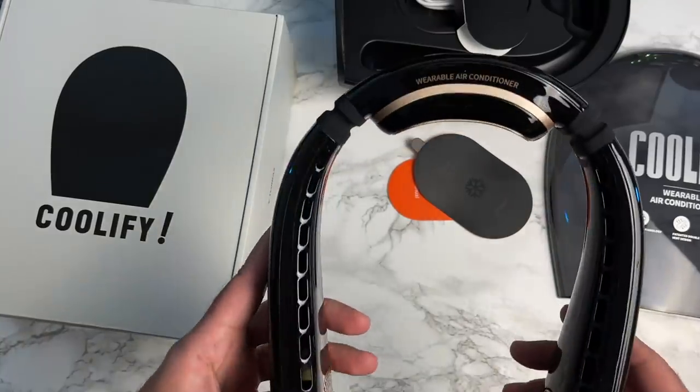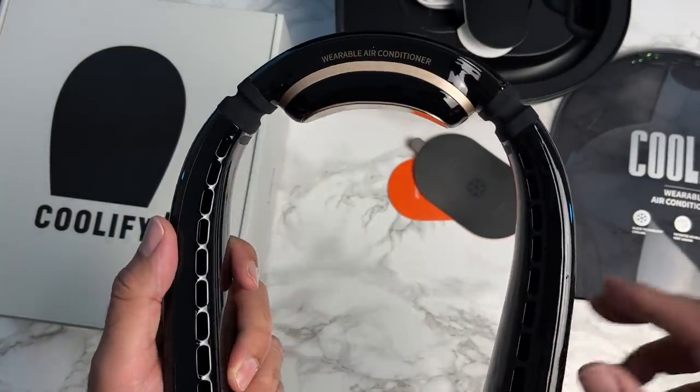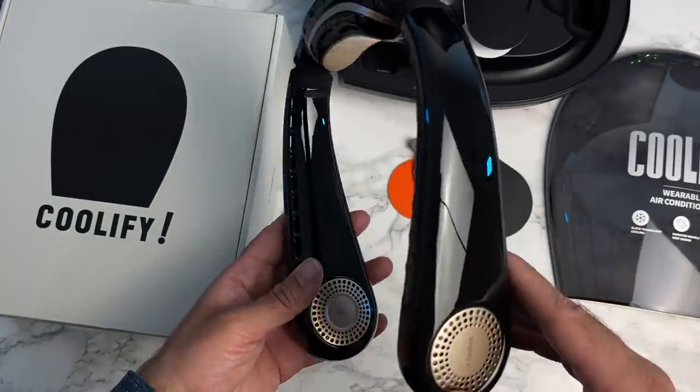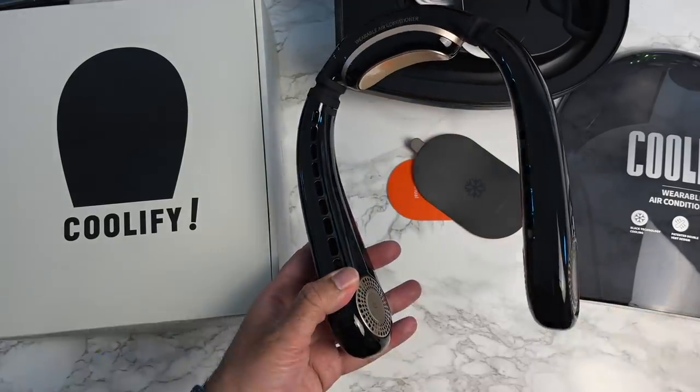So if you want to prepare yourself for the summer, forget buying an air conditioner, forget buying a cooler, just grab a wearable air conditioner that would cool you down and reduce your body temperature in seconds. Awesome stuff, people. Check out Coolify.